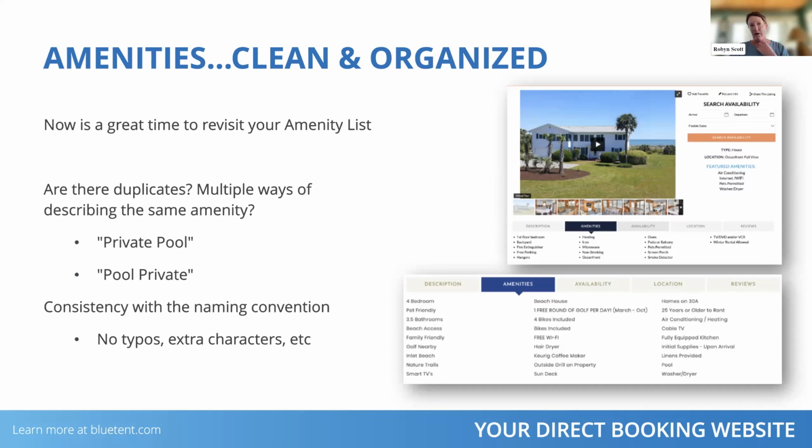Yeah, I think that's great. Duplicates are one where it is huge. I find a ton of duplicates. So cleaning those out and making sure you're just committed to private pool instead of pool private.